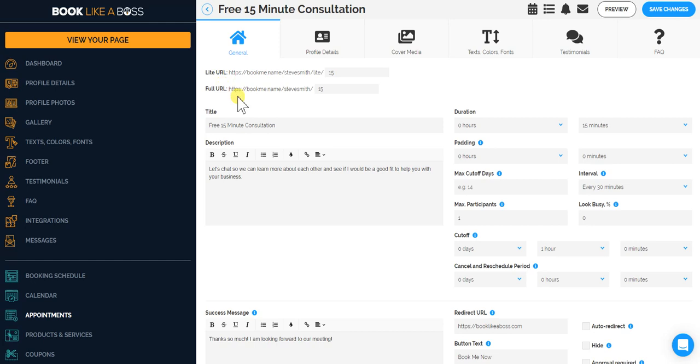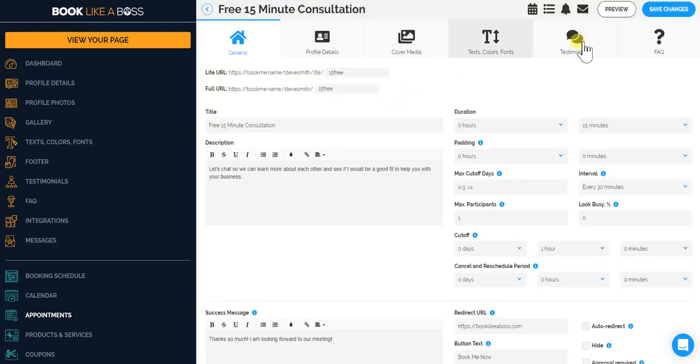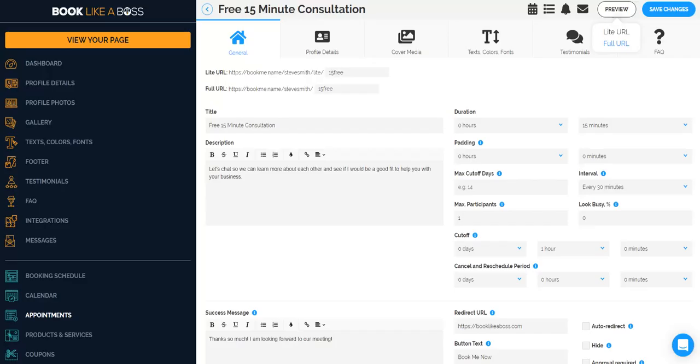Over here is where you can change the light and full URL text. So let's say you want to do 15, and you want to call it 15 free. You'll do the same thing with the full URL. Just make sure you click Save Changes. Now you'll see the links, and we have a preview button over here, so you don't have to keep going back. You could preview the light URL, the full URL, and it is now 15 free. You may not be able to see it in this video, but it does work, and that's how it works.